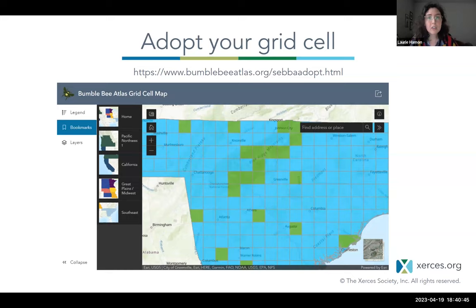And the nature of these high priority grid cells is likely to change in the coming years as we collect data from them. It's actively updated. But if you find that you really want to step up and go the extra mile, so to speak, in helping our project, consider adopting a high priority grid cell. And those are the ones in green versus the ones in blue.